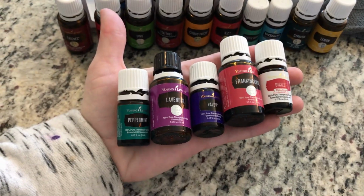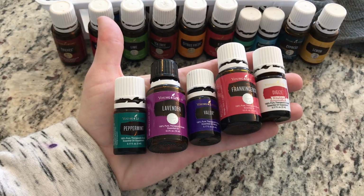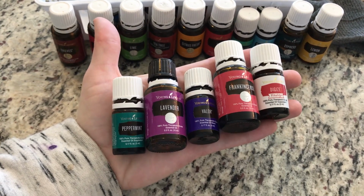My favorites for pregnancy are lavender. It's so calming and relaxing. I use peppermint for headaches or for nausea and stuff in early pregnancy. That's really helpful. Lemon Vitality is great for energy, which you can always use more of in pregnancy. I would really recommend for digestion, DiGize. That has been one of the most useful oils for me, if you know anything about pregnancy, constipation, and how brutal it can be.